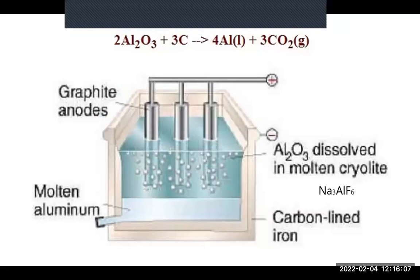And in that, aluminum oxide or corundum, Mohs scale of hardness number 9, corundum, aluminum oxide, is what goes in, and what comes out is liquid molten aluminum.